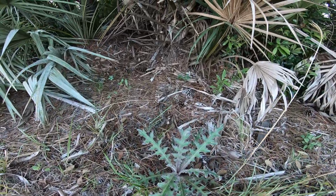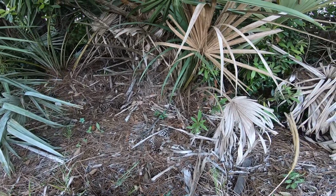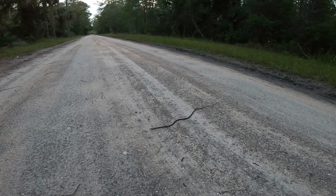Not even 5 minutes into the drive, and we've already seen a beautiful pygmy. That is cool. How crazy is that, guys? We just started, and we've already seen a beautiful pygmy, and a big one at that. That was a nice sized pygmy. That was awesome.